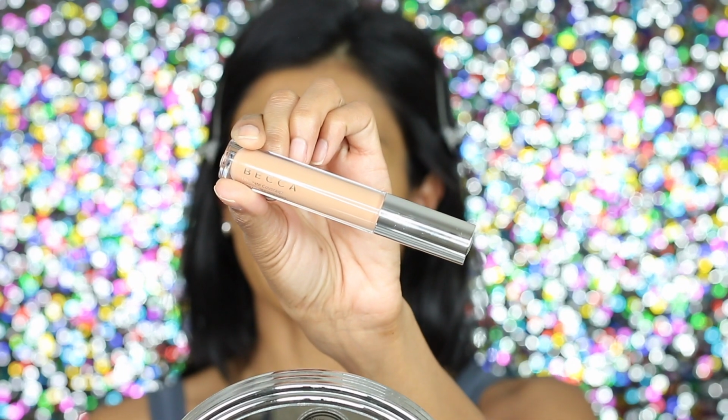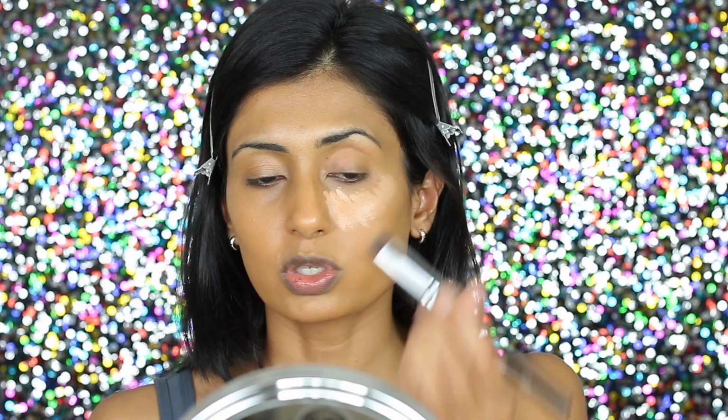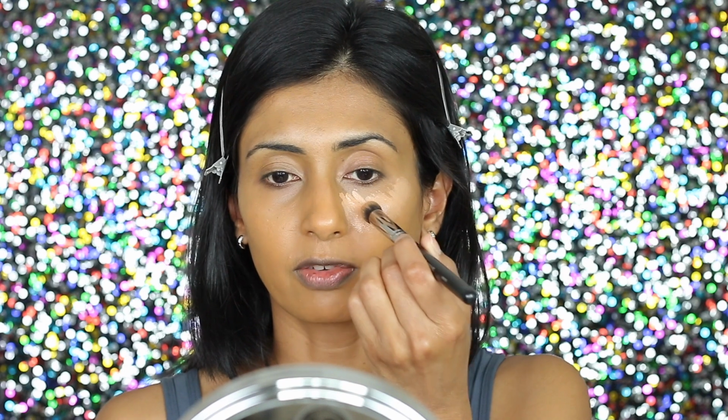Concealer that I'm using is by Becca. This is the Ultimate Coverage Longwear Concealer. This is in the color Honey. And I'm using the Morphe M335 brush. I'm applying it on one side, blending it out, and then doing the same on the other side.